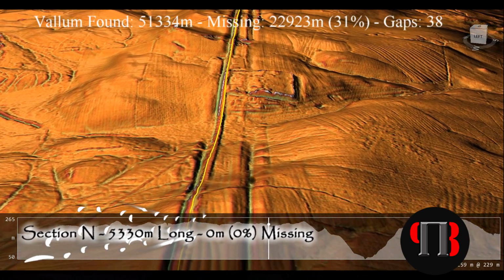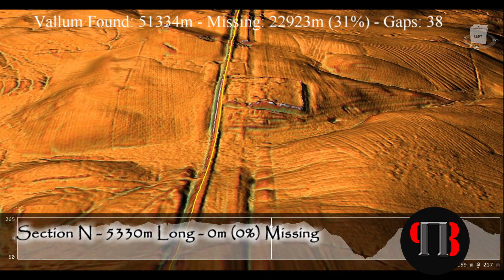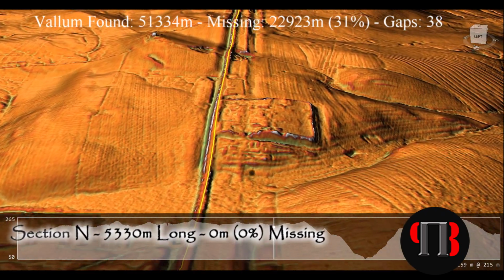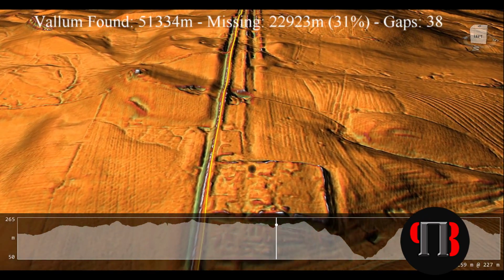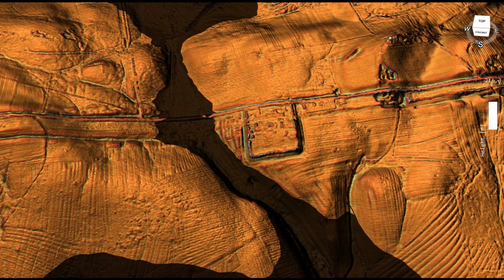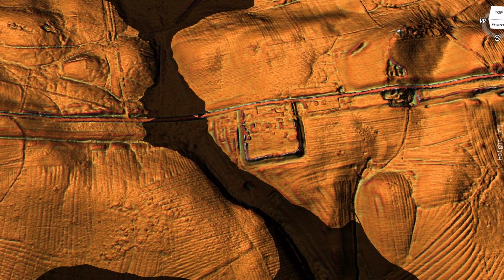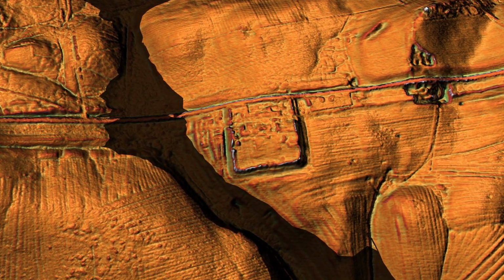In this section we see that the Vallum disappears into the river valley as it approaches the Roman fort, by a place called Ventina's Well, which indicates a higher water level at this point even during the Roman period. The construction of the fort without any interconnection to the Vallum, but with the wall, also indicates that both the fort and wall postdate the Vallum.